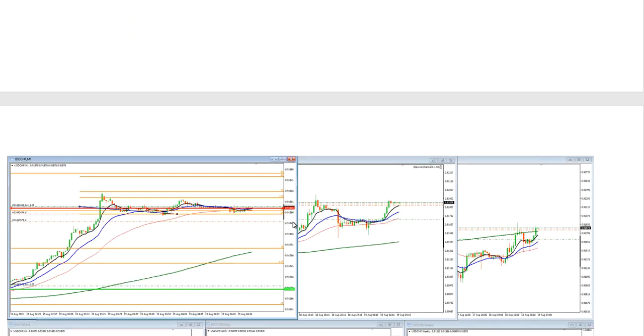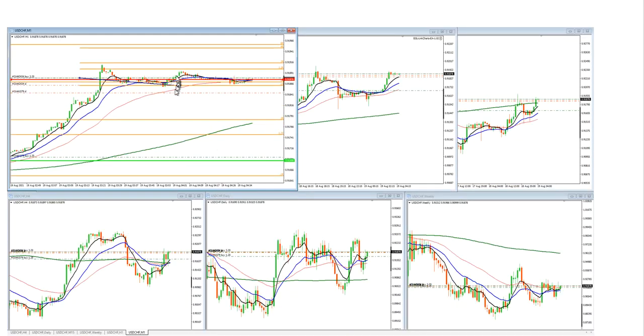Let's have a look at it. An S1. Right, so this is the S1. So it's a pattern within overall sideways, right? You can take this, just need to know that your win rate is slightly lower. However, that's a huge stop run level, right?